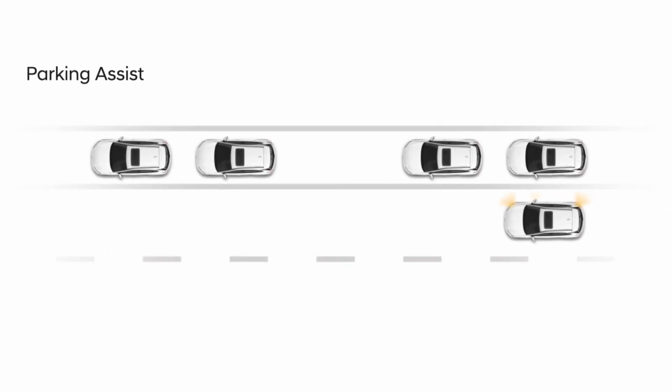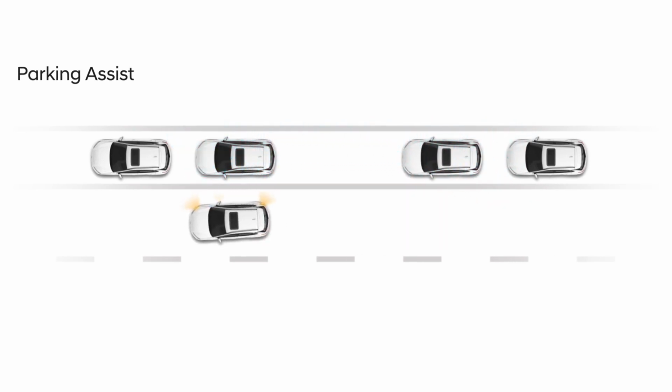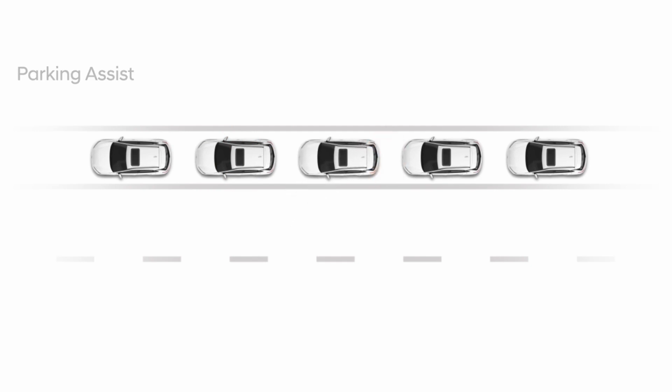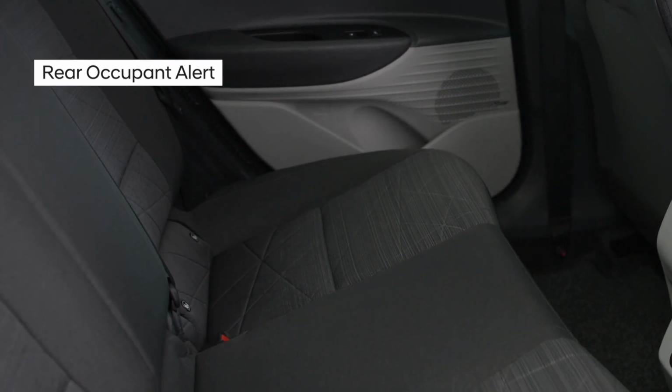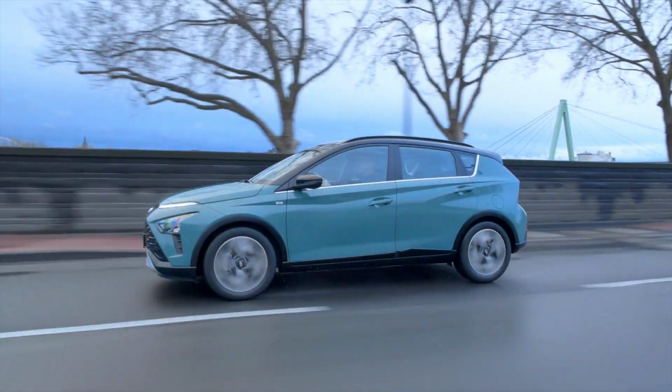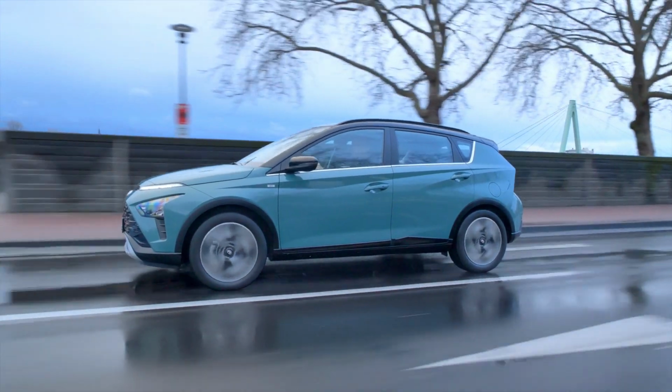Parking Assist allows for semi-autonomous parking with a range of sensors and software working together to help drivers get into tight spaces. And Rear Occupant Alert notifies the driver before leaving the vehicle if sensors detect movement in the back seat. This makes Bayonne even safer for rear passengers, making it a great choice for families.